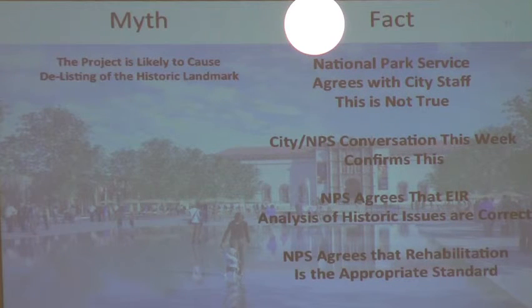Myth: the project is likely to cause delisting of the status of Balboa Park as a National Historic Landmark District. Fact: this week, city staff spoke with National Park Service staff, who agreed that that was not true. The city and NPS conversation confirmed that this very week. They also agree that the EIR analysis of the historic impacts is correct. And lastly, they agree that the use of the rehabilitation standard is the appropriate standard for the park.